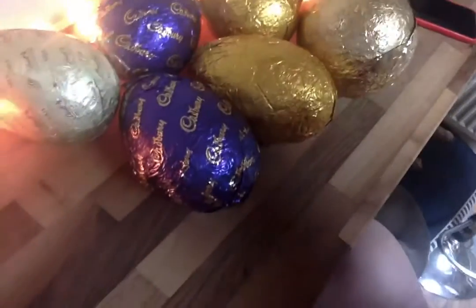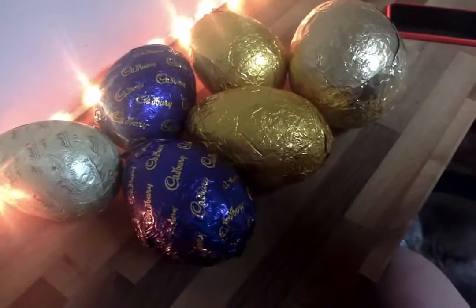So yeah, look at all the Easter eggs. Look how many Easter eggs there are. There's loads. But I like to keep them in the fridge. Nice chocolate's really nice in the fridge. Really nice. So yeah, that is me done.